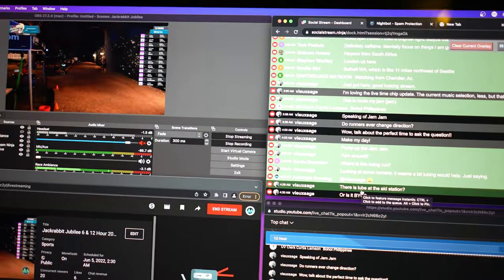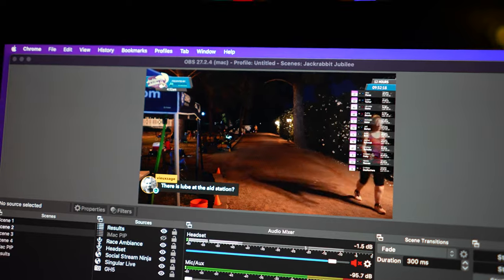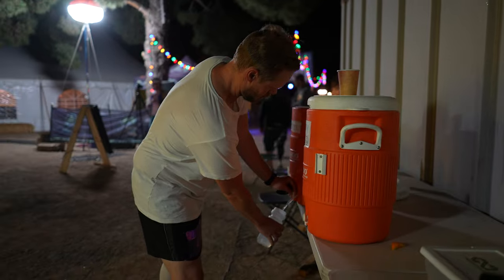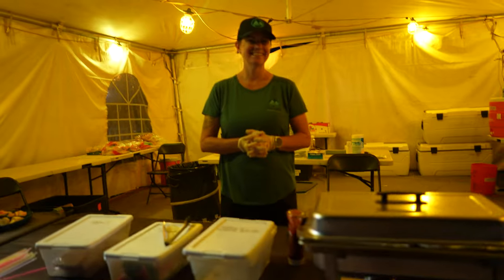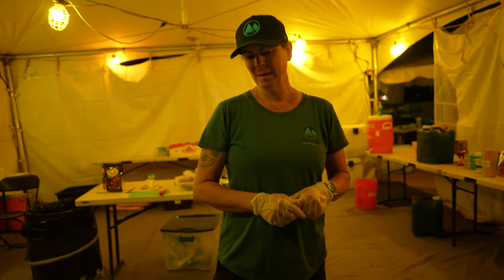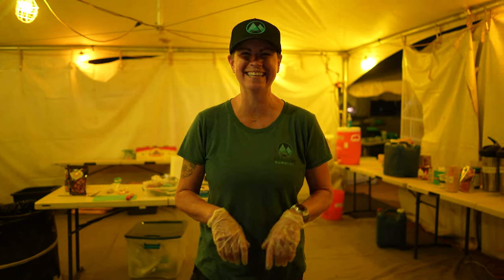So people are asking, is there lube at the aid station? Let's go ahead and push that comment live. Click it over here. And it'll pop up over there. I'm gonna go ahead and comment back real quick. It's been a popular snack at this time of the morning. Honestly, watermelon has been the best seller so far. Watermelon and hash browns.